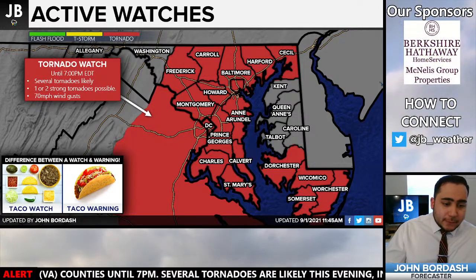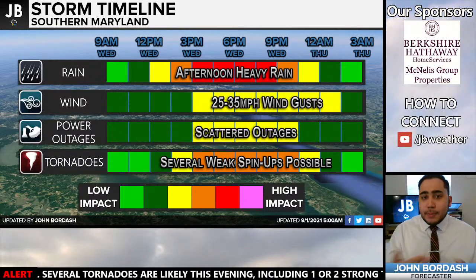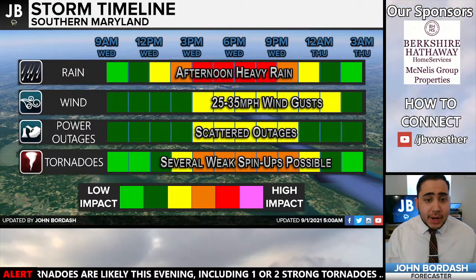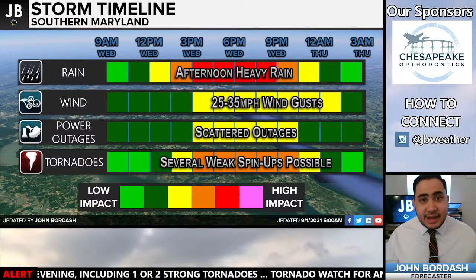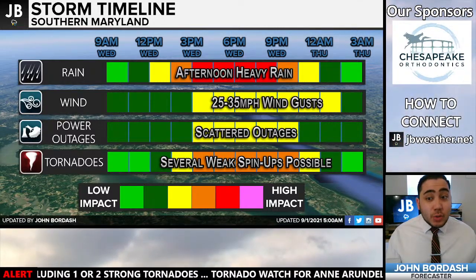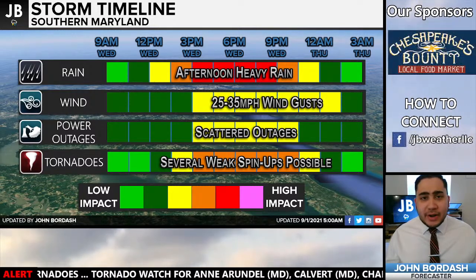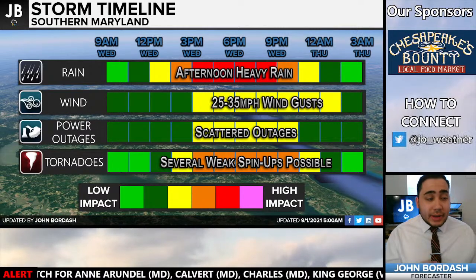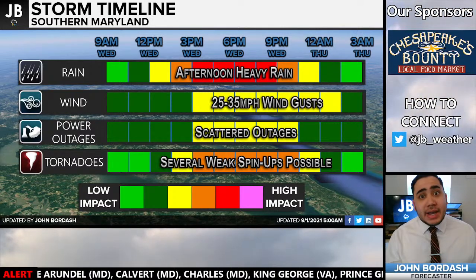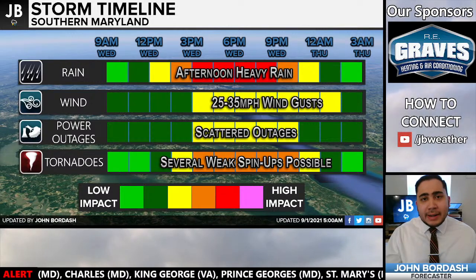As we push this on forward, though, what I do want to do is show you the overall timeline today. I think we're beginning to see an increase in that heavy rain threat. That tornado threat is beginning to increase, and I really think it maximizes this afternoon, really between about 2 o'clock and about 9 o'clock. But anytime this afternoon and evening will be fair game to see heavy rain, to see an isolated tornado that could be weak and brief, but we do have the potential to see 1 or 2 stronger tornadoes touch down somewhere in the mid-Atlantic today.